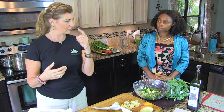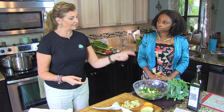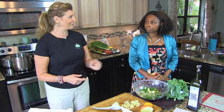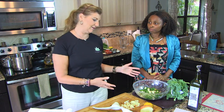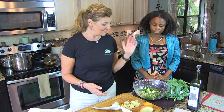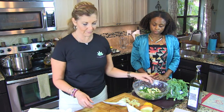If you cover all of those tastes at every meal, you won't have cravings. So that's why we make our salad sweet, but we're covering everything here. We're not putting spicy in this one, but you could put something spicy. So we put a little bit of the apple. Maybe we'll put a little more.